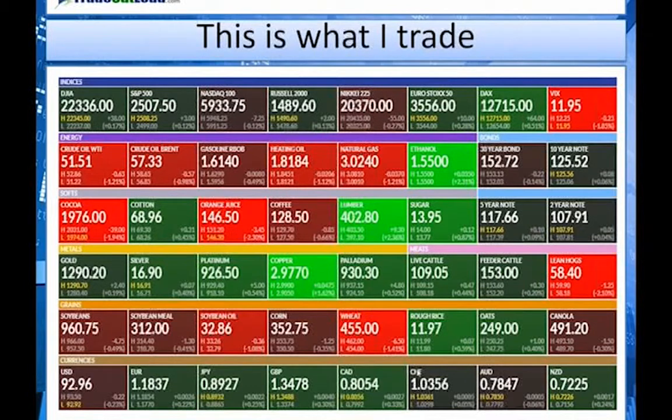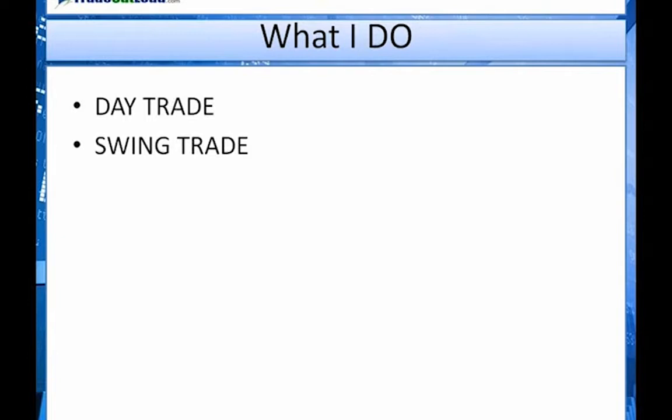The rest of the panel that you see here, I'm focused for swing trading. In fact, I am in a swing trade long right now in wheat, and I am in copper long that is at a key location. So all in all, what do I do? I day trade futures and I swing trade stocks, and I also swing trade ETFs, and I swing trade commodities.